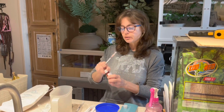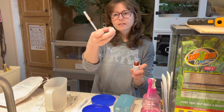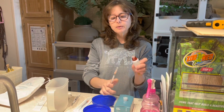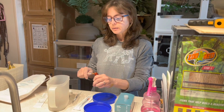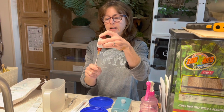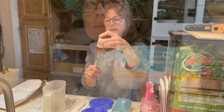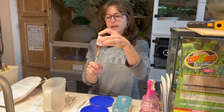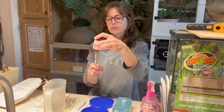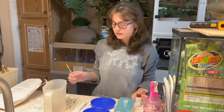And if your vet does not dispense the medication with one of these nifty little things in it to help you draw out and dispense oral medication, you can order those on Amazon or at any medical supply place. And it's really convenient if you have to give oral meds. I really like it a lot.